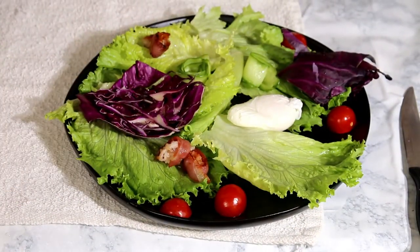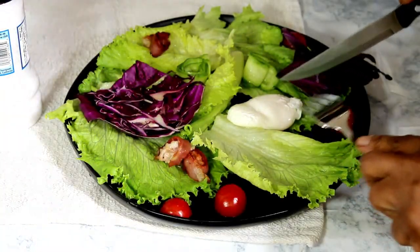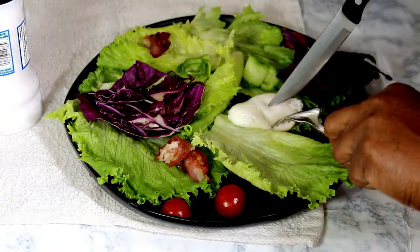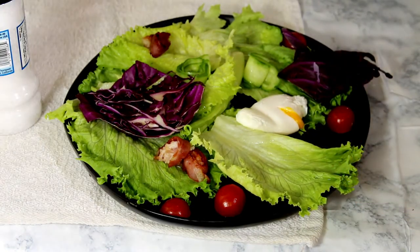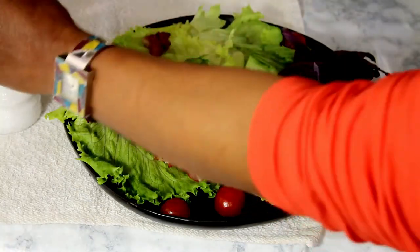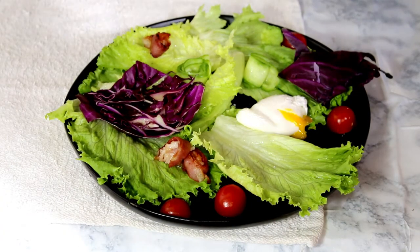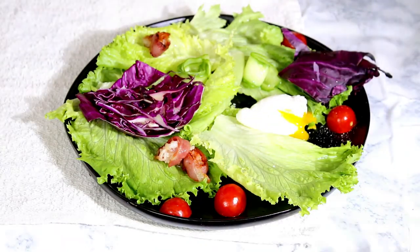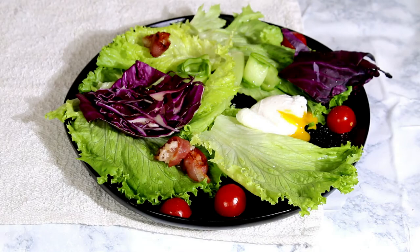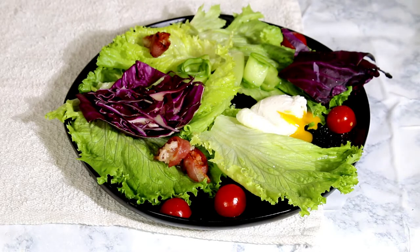Okay, guys, so what we're gonna do is just go ahead and cut the poached egg, and then you can always just put a little sea salt on, which we're gonna do right now. Okay, so that's it, guys. That's a crisis dish, because we're in a crisis right now. There is hardly anything we can do right now.